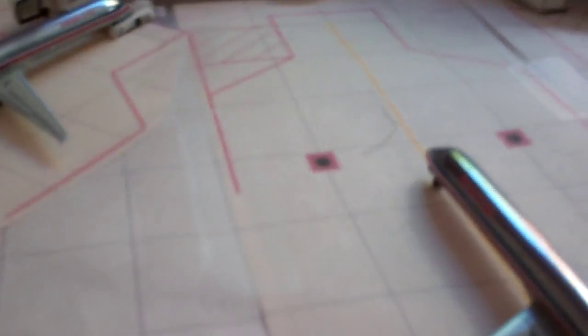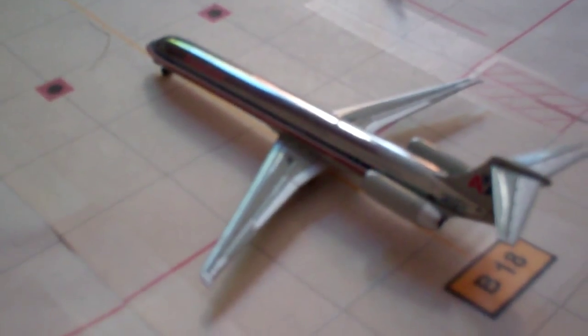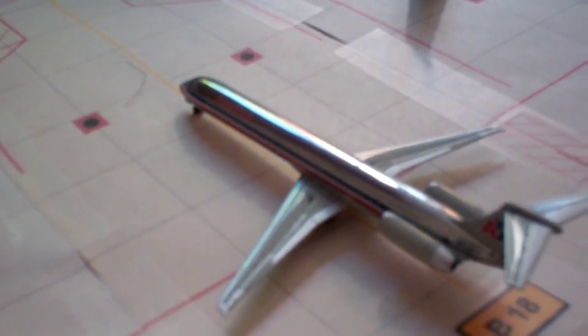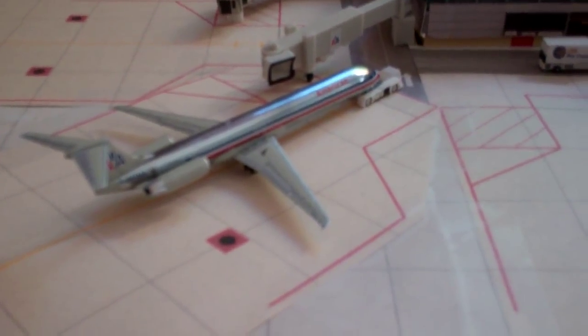Now we're going to move back to Concourse B, and I made this update weird, sorry, with the American over here. I kind of missed him. So next up's an American MD-80 pulling in from Montreal. After that's another American MD-80 getting ready to push back for Los Angeles.